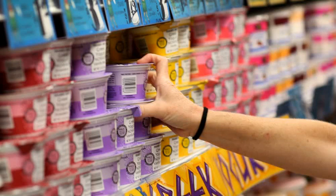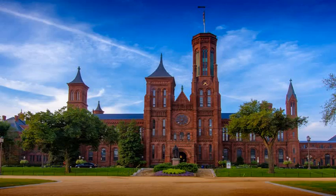The store stocks plenty of its own products instead of offering a wider variety of products from other companies. According to Kiplinger, about 8 in 10 items you'll find at Trader Joe's are from a store brand.